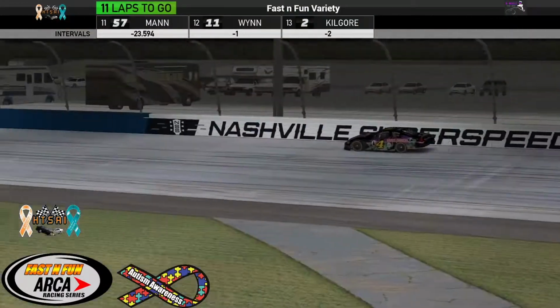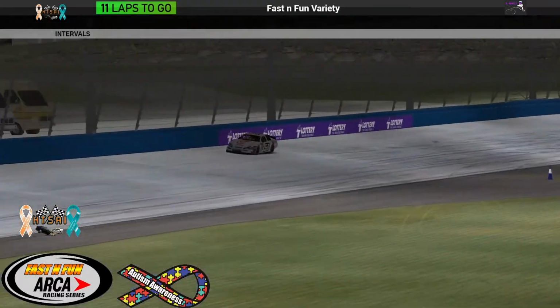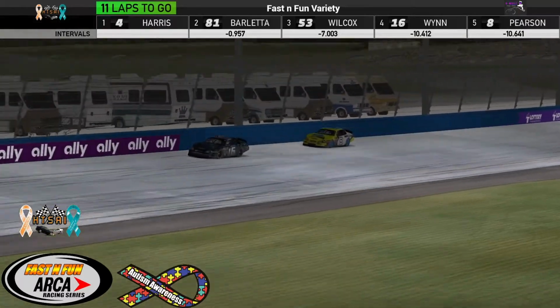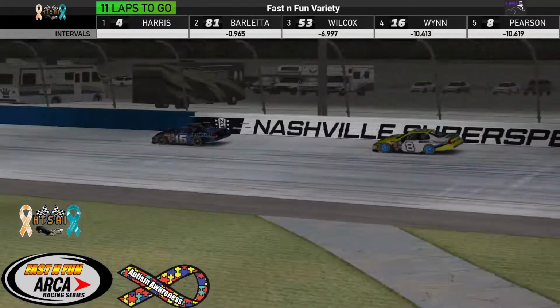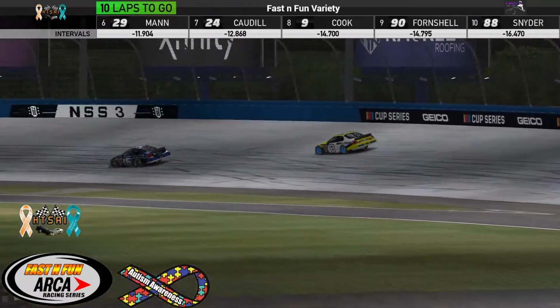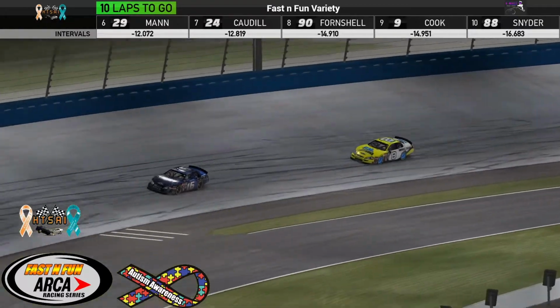And James Harris in the lead, almost 1 second over Harley Barletta. Christian Wilcox in third, now 6 seconds behind. Robert Wynn now up to fourth, and Pearson in fifth. Pearson has got to be happy. He had the early incident, but now he has started recovering.